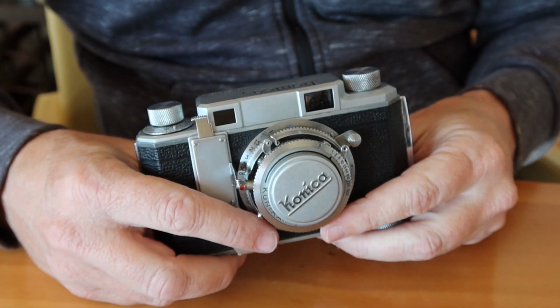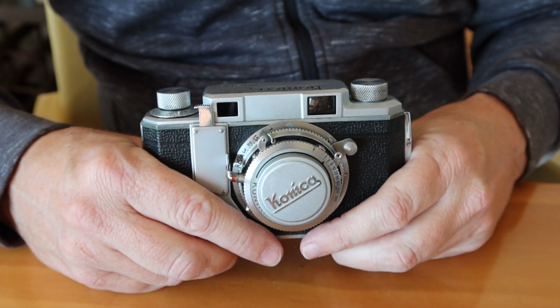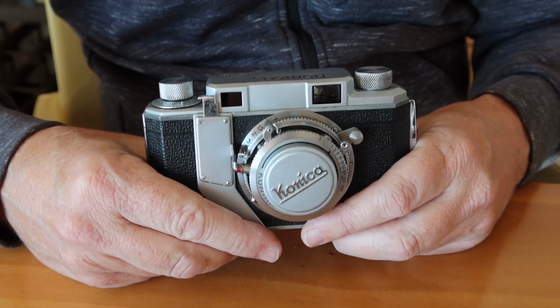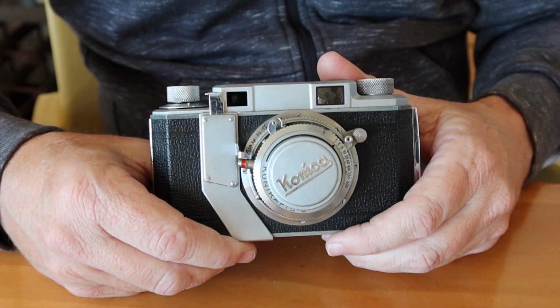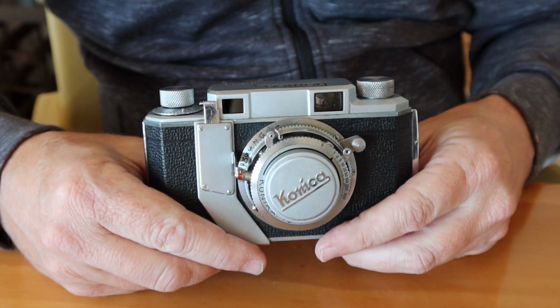The Konica 1 rangefinder camera entered production in the late 1940s, which was kind of an amazing thing when you consider the situation in Japan at the time. The Konica 1 began being manufactured in 1946, which wasn't long after the war ended, and entered something like mass production in 1947.